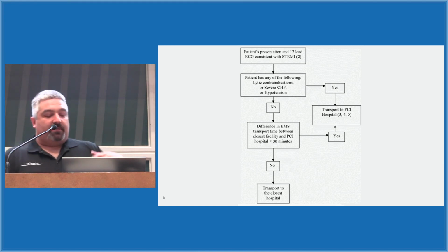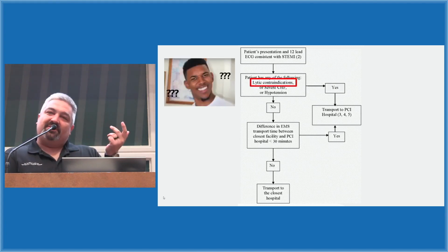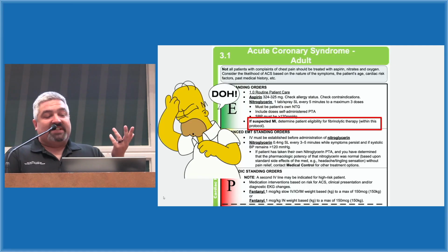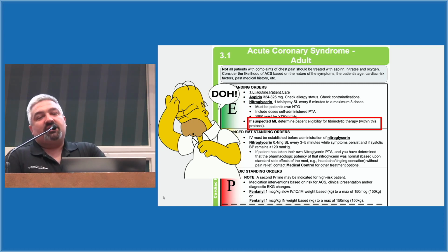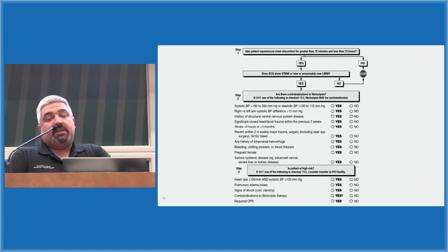Now, if you are at all like when I was a paramedic, you're thinking, I'm supposed to know the contraindications for lytics? And unfortunately, when you go back to the protocol, the answer is yes. Even at the BLS level, EMTs are supposed to be screening patients for eligibility for fibrinolytics in order to determine the closest appropriate facility based off that last point of entry plan that I showed you. And if you go further down the protocol, it actually shows you that.